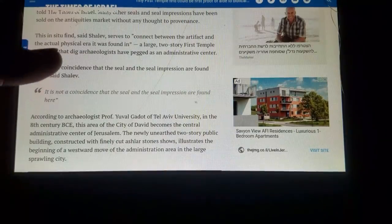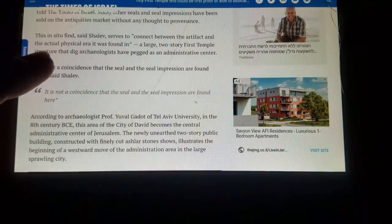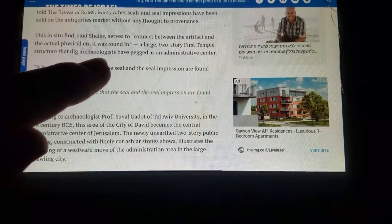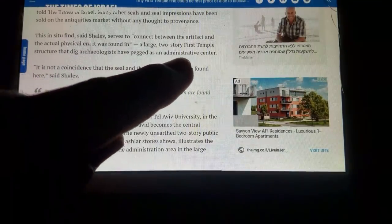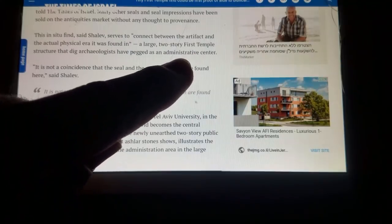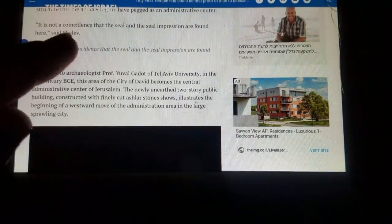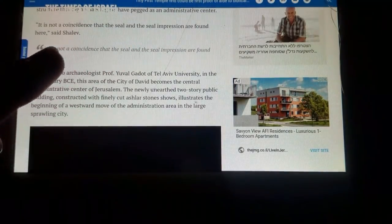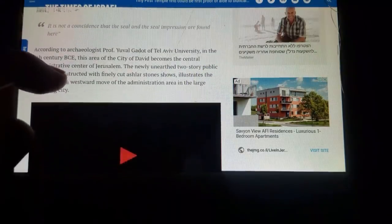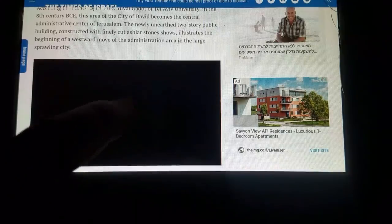Now, their focus is, look, a large 2-story First Temple structure that archaeologists have pegged as an administrative center. It's called Parbar, guys. It's right there in the scriptures. It is not a coincidence that the seal and seal impressions are found here. It is not a coincidence. Okay? And let's see if this will play.